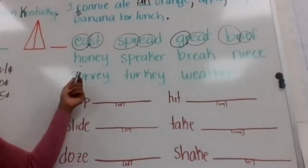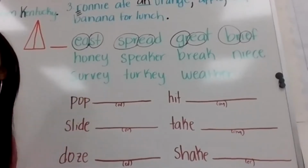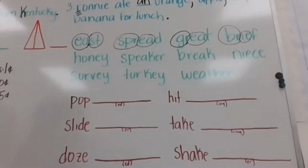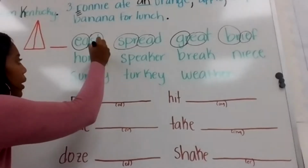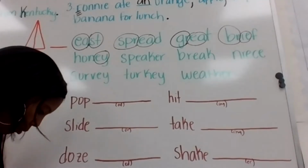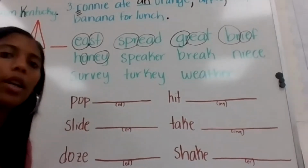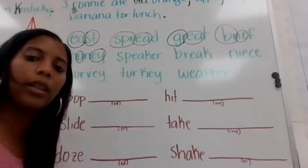Okay, this one here. Somebody who did not go. Go ahead. Circle E-Y and one more. This is also on chart 11. O-A. What's the word? Honey. We talked about honey last week.